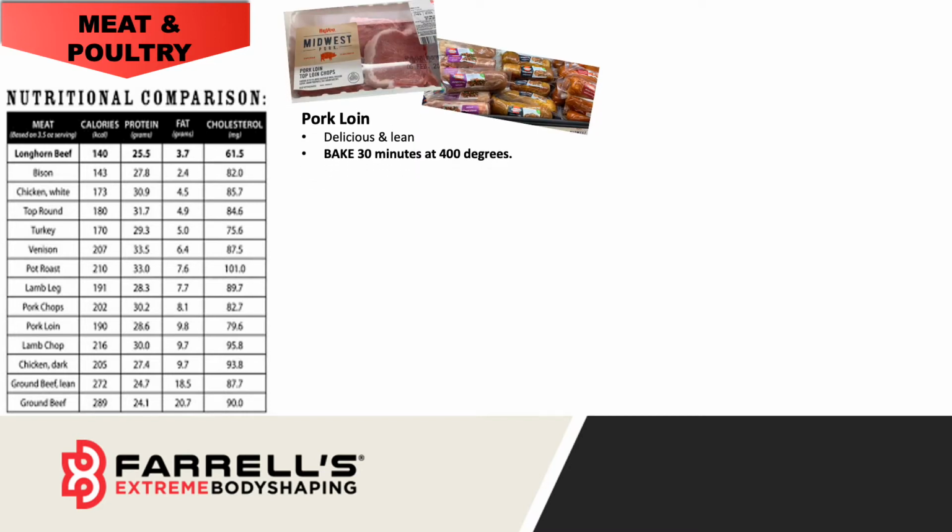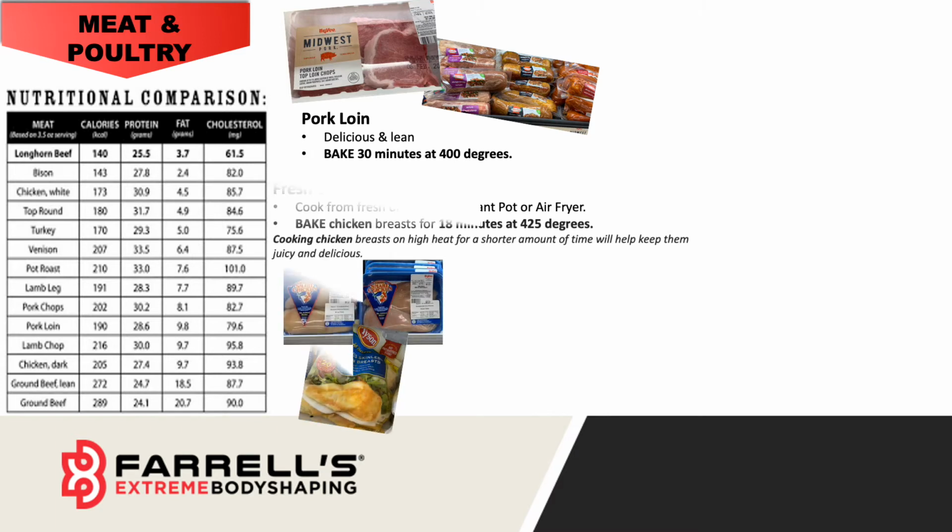Check out pork loin. It's a great lean protein option, and you can bake it either seasoning it yourself, or they even have pre-marinated options that make it super easy and simple to make a quick dinner. You bake it for 30 minutes at about 400 degrees and let it rest for 5 to 10 minutes, and voila, enjoy.